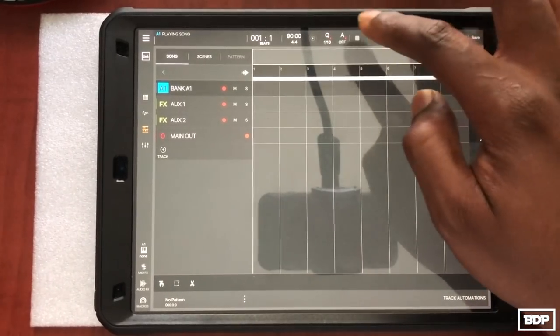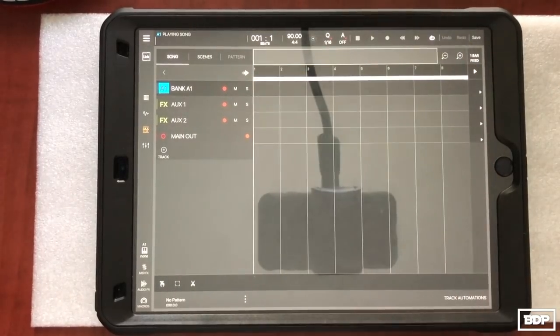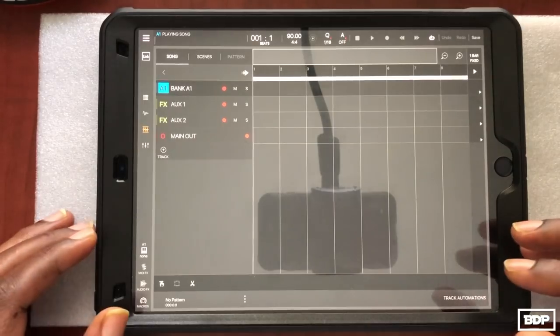You have your chord button, your play, your stop, all that good stuff. You have your tempo right here, shows you your beats. Everything is right there. In this program, it works flawlessly. It is just a really good program for dirt cheap, in my opinion.